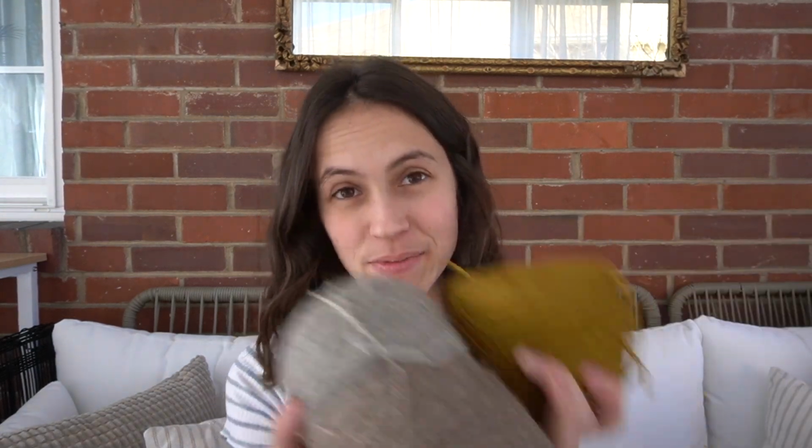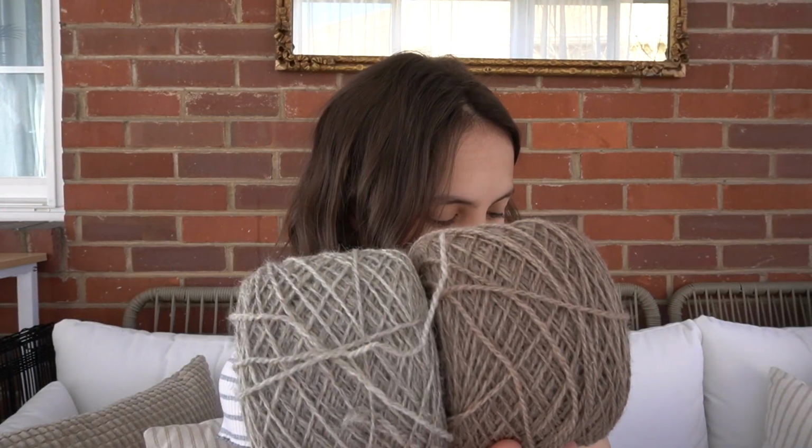And it's just the contrast between these two that's given me a little bit of an ugh. So I think I'm going to take one of them and dye it like a light purple or a light blue, just to give me a little bit more contrast and to make it a little bit more fun. So I need to hurry and do that so that I have time to work on it.